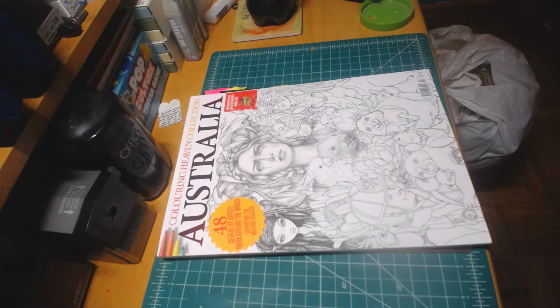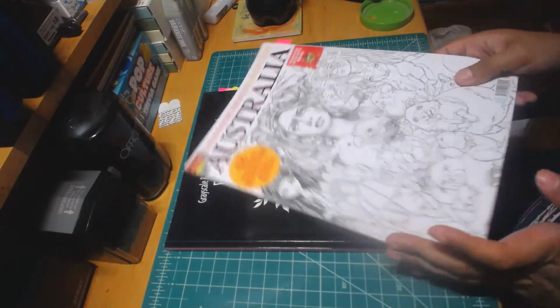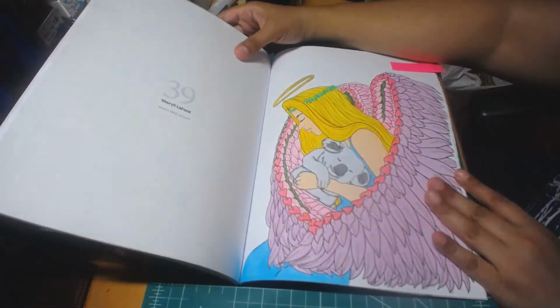And I want everybody to be careful, guys, because I'm going to talk about the picture that I did in here. This is Color in Heaven collection by Australia, but I did the one by Cheryl LaFawn with the koala and the angel.